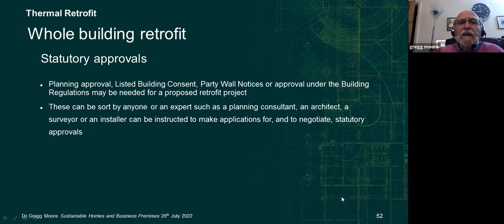Anybody can apply for these, but you may feel that you would prefer an expert with experience, such as a planning consultant or an architect or a chartered surveyor, or even an installer. You may prefer to instruct them to make applications for and to negotiate your way through getting statutory approvals. If you want to negotiate planning approval in North Northamptonshire, I wish you luck.